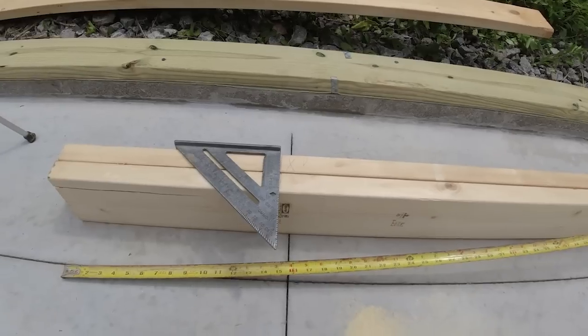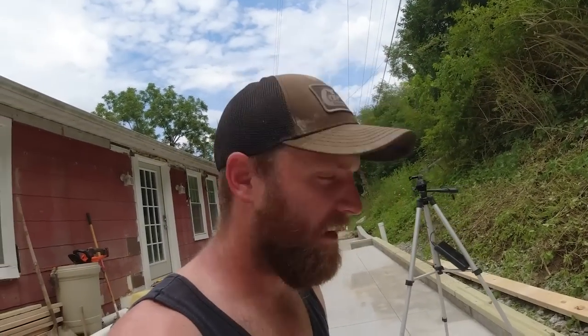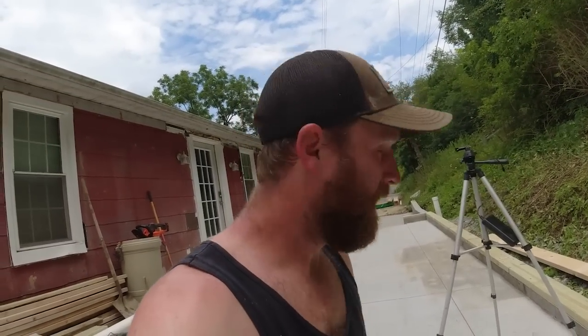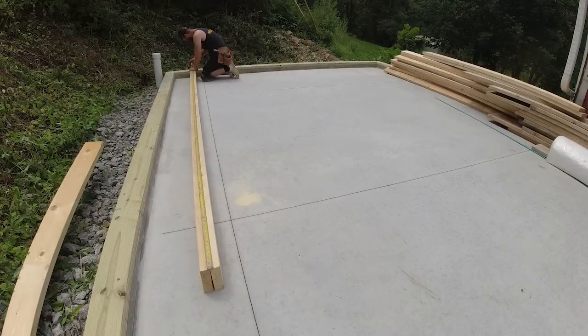So I'm gonna get the camera set back up and get going with this because it's hot and humid. And I'm in a tank top now and I'm still sweating, so I'd like to get this done.